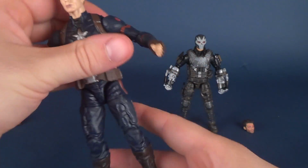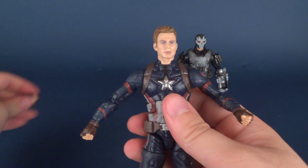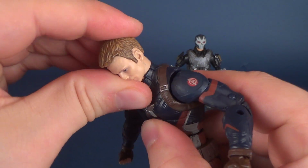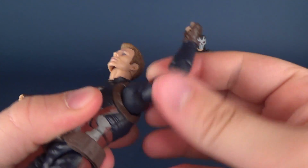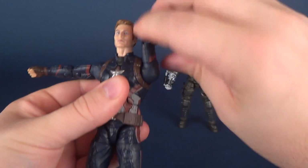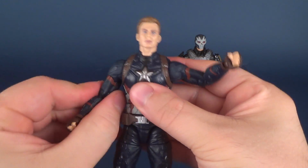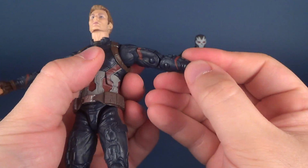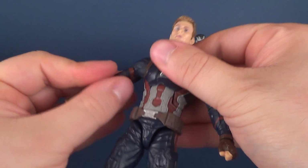After all that, let's have a look at his posability. His head rotates all the way around. Now this will be the same whether you use this head or this head here. It also hinges up and down. The shoulders are also on pin and socket or universal joints, so they rotate all the way around. They also hinge out. A little on the loose side, I have to admit, but I'm starting to become used to this by now. Swivel on the bicep. He's got a double hinge on the elbow, and he's got a swivel and hinge back and forth on the hand.